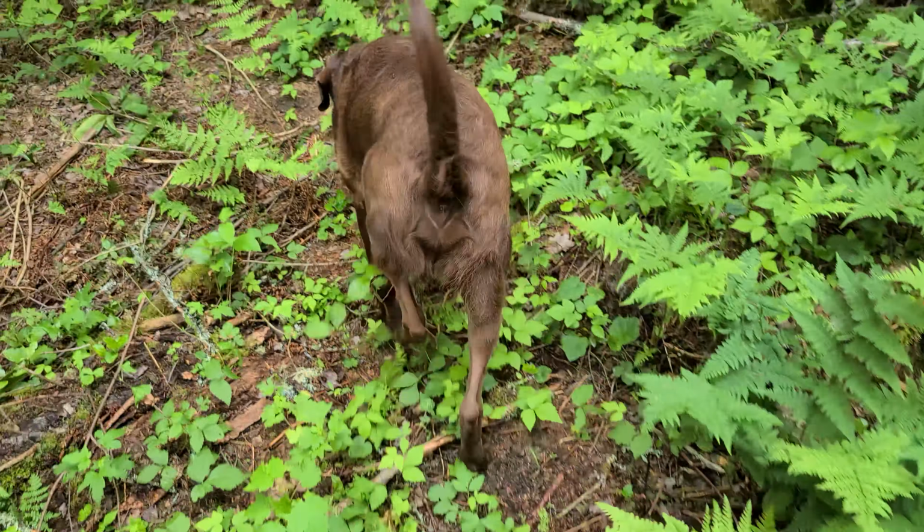You guys mentioned before that Gage didn't seem to want to go too far from me on these trails. Well, you're right, he's right here. He's actually following me this time. Usually he's out in front 100 yards. Oh, downpour.